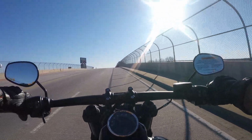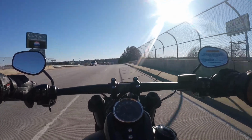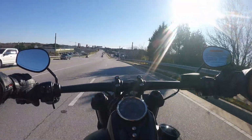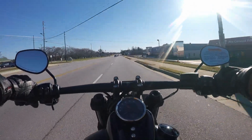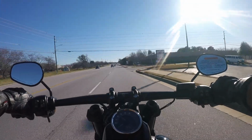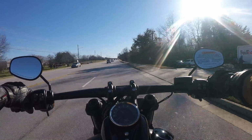So comfort, we always talk about comfort. How is the Fat Bob? Well, it's really, really comfortable. The suspension on this is absolutely fantastic, so you really don't feel many of the bumps when you go over them. It really does absorb it really well. And the seat on this is definitely a seat where a lot of people say, you know what, I don't think I want to change this. I think this fits great.